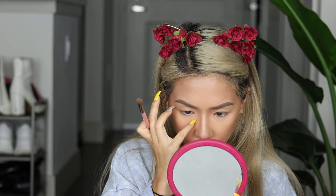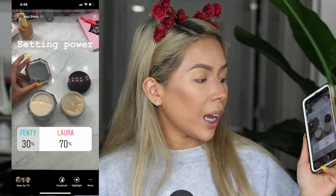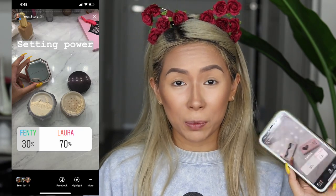Alright, so we're gonna go in with some setting powder now. Oh, this foundation is making me itch. For the setting powders, I had you guys choose between the Fenty Beauty or the Laura Mercier, and Laura won by 70%. So we're gonna use Laura to set today.